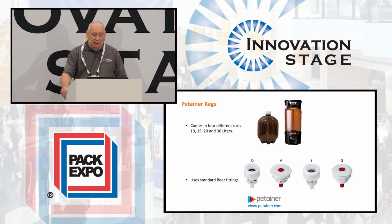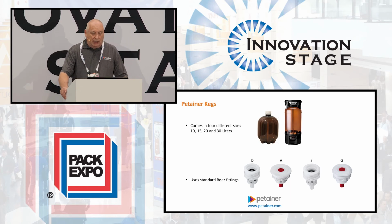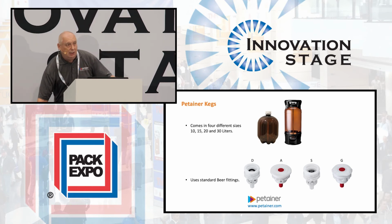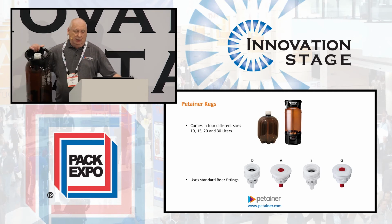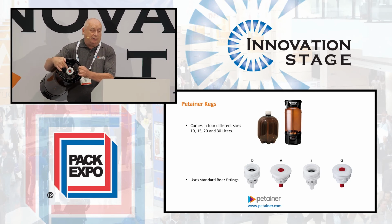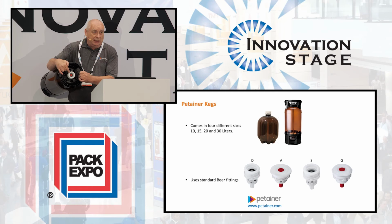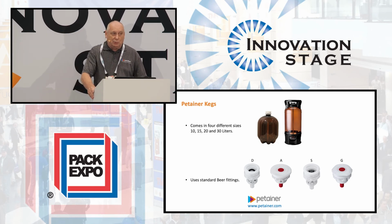The kegs themselves come in various sizes. We have a home product, which is 10 litres. We also have a 15 and 20 litre. This is a 20 litre here. And our largest keg is a 30 litre keg. The fittings that we use, or valves, is this here. They are standard fittings used throughout the industry. In North America, they use the D or Sankey D coupler, exactly as you would use for any beer keg used in America. We also make the kegs using other fittings that are used elsewhere in the world, like the A, the S, and the G.